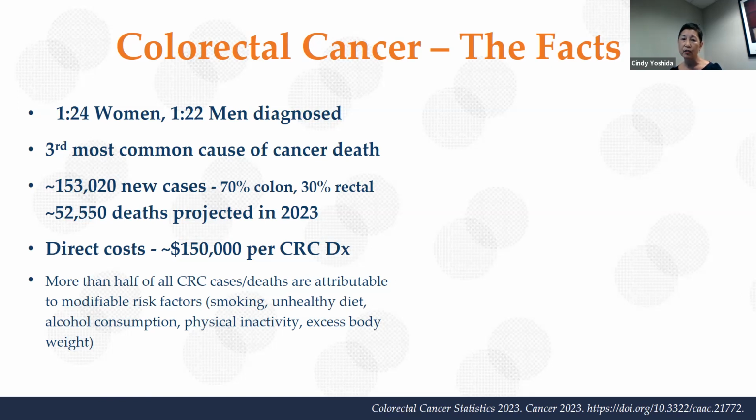It's the 3rd most common cause of cancer death in men and women. And it's sad because in the United States, we're going to see over 150,000 people diagnosed with this disease, and over 50,000 people in this country just this year alone are going to die from colon cancer.